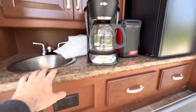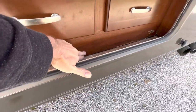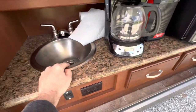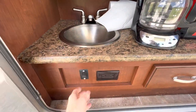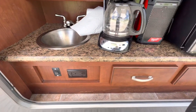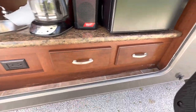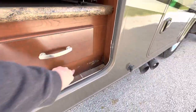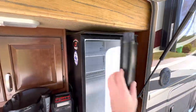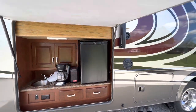But down here, the sink, it kind of softened up this wood right here. You could easily replace that, but it was caused by water in the sink. You have to hit this button to pump the water into the holding tank, and evidently it wasn't, and it splashed around, and that's what the owner thinks. But anyway, dorm fridge. Let's close this.